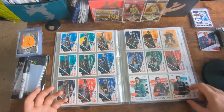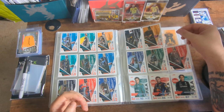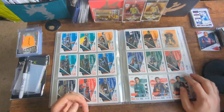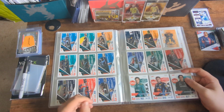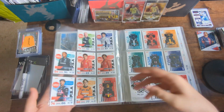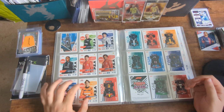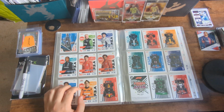Over to the PSAs. I don't really like this set, to be honest. Oh no, I don't have this one in the top corner, I got fooled. These PSA cards, just some of the quotes they pick on here are so arbitrary. I don't get it. I don't think they're very good. And the other set that I have a big problem with is probably coming up.